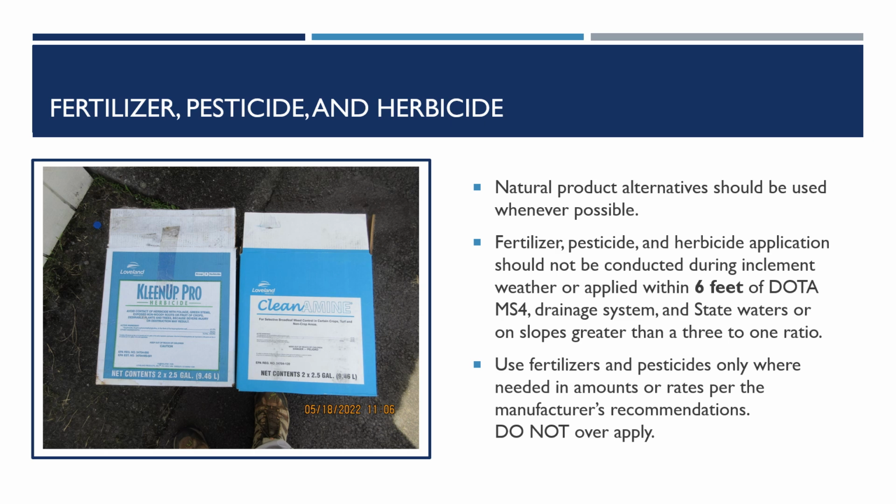Fertilizer, pesticide, and herbicide application should not be conducted during inclement weather or applied within 6 feet of DOTA MS4 drainage system and state waters, or on slopes greater than a 3-to-1 ratio. Use fertilizers and pesticides only where needed in amounts or rates per the manufacturer's recommendations. Do not over-apply.